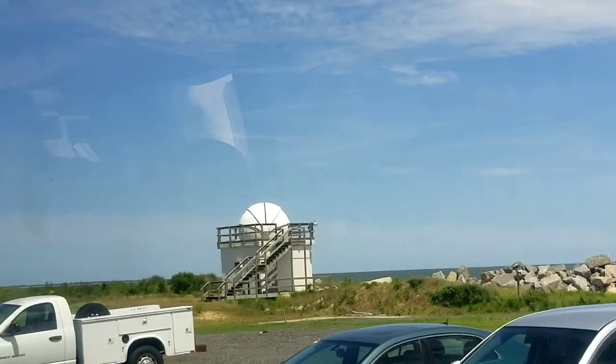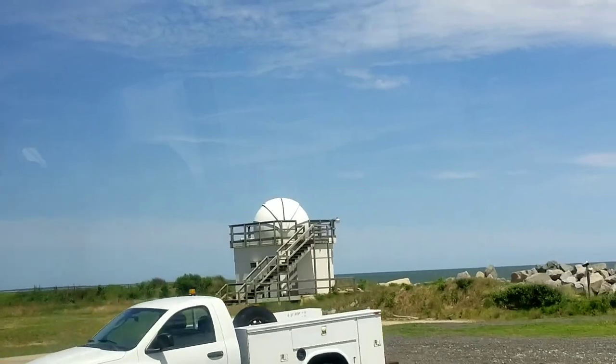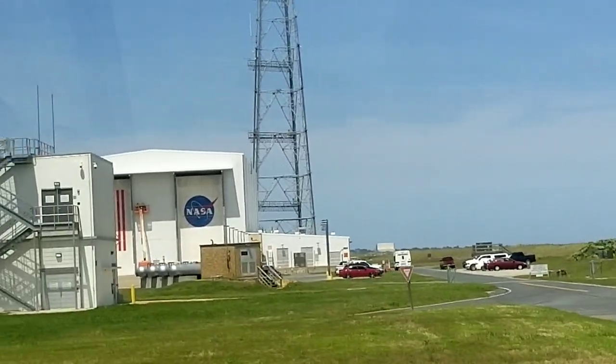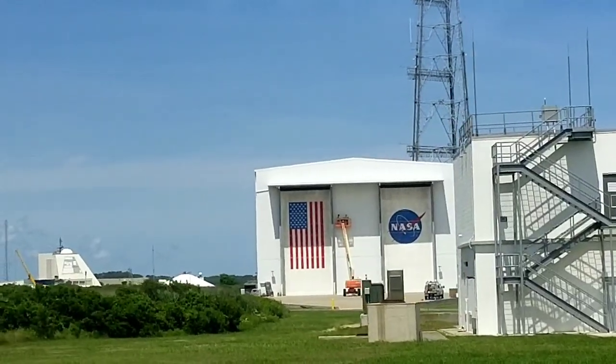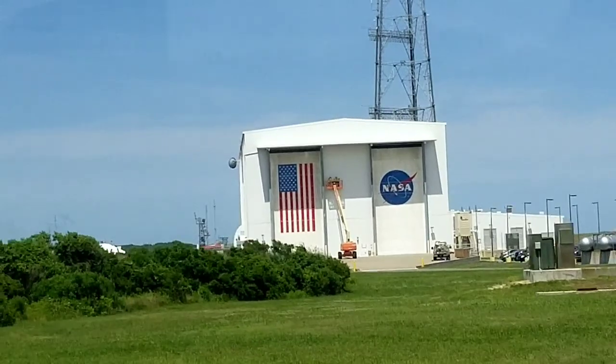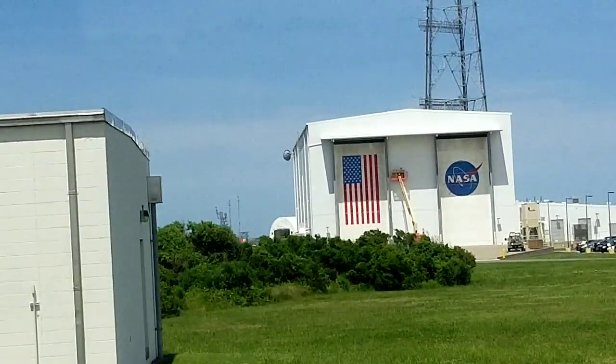Detail prior to launch, so they can always go back, especially if there is an anomaly of some kind. And it was, I believe, just last week, merged and became Orbital ATK, and now has been bought out by Northrop Grumman. They went about building a rocket in a slightly different way.